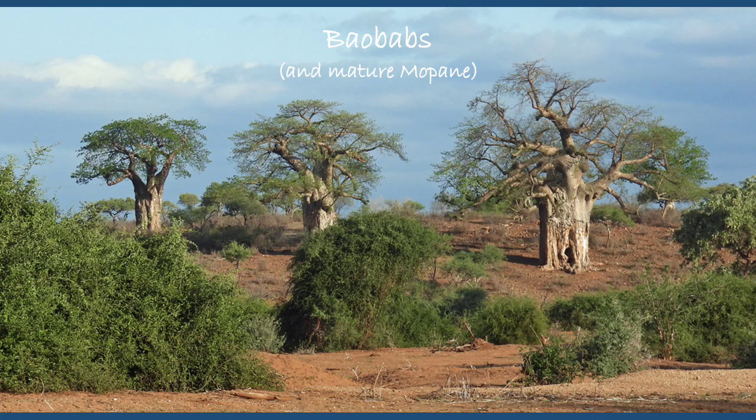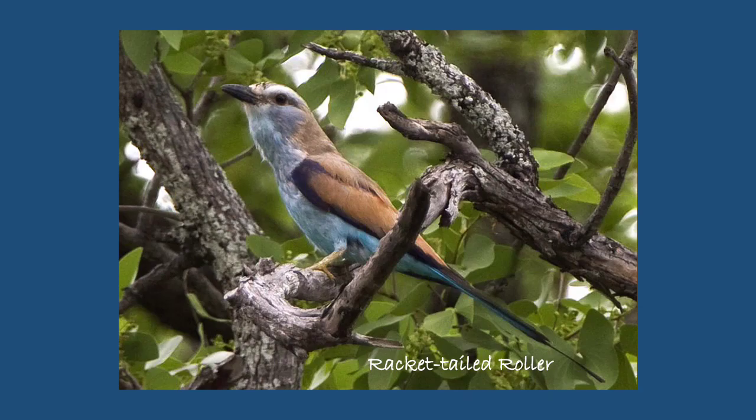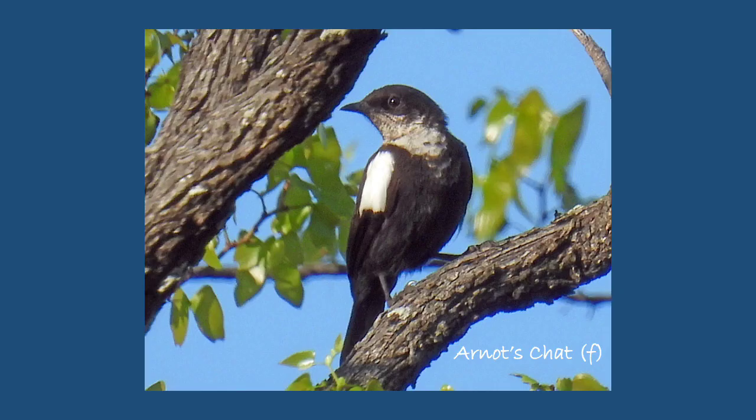The baobabs and to some extent mature mopane are habitat to a particular group of birds. And among these, probably one of the highest prized birds is the racket-tailed roller. Only to be found in this northern part of South Africa. They are difficult to see. They tend to hang out in mid-canopy. They don't perch prominently as the other rollers do, and they're just quiet, but a lovely bird to spot.